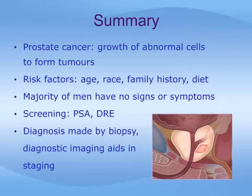To summarize, prostate cancer occurs when abnormal prostate cells, fueled mainly by testosterone, grow uncontrollably to form tumors. Risk factors for prostate cancer include age, race, family history, and possibly diet, and the majority of men have no signs or symptoms of the disease. The two prostate cancer screening tests that aid in early detection are the prostate-specific antigen, or PSA test, and the digital rectal exam, or DRE. Diagnosis of prostate cancer is made by biopsy, and diagnostic imaging tests may help to see if the cancer has spread.